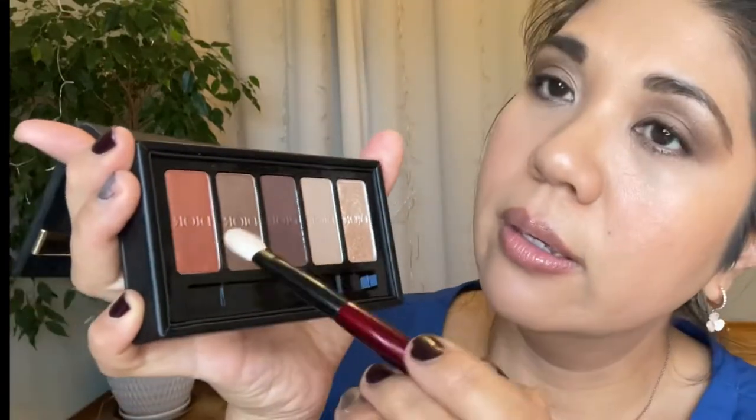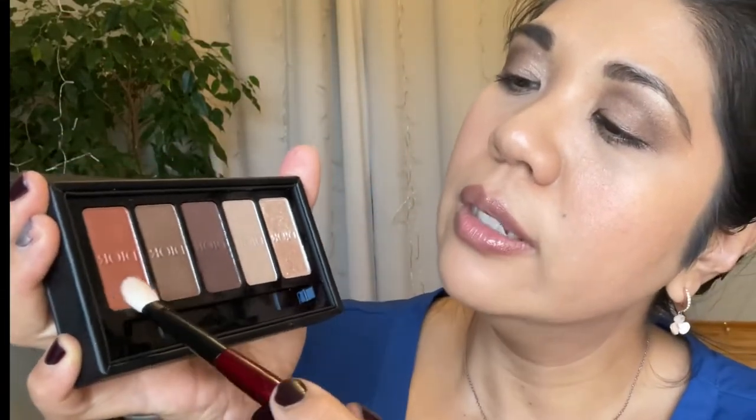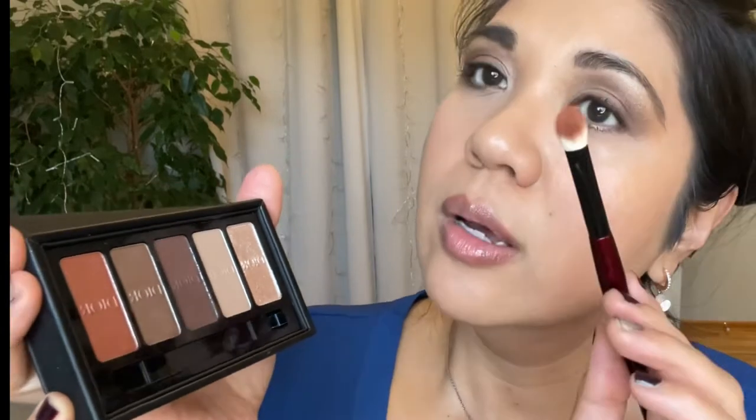Okay, so I went into the base transition. This is my crease. And then I'm going into this orangey shade. Why don't we try the Worker Pro from Sonia G? Just going into that, just wiggling it. It's really beautiful, like pumpkin brown.